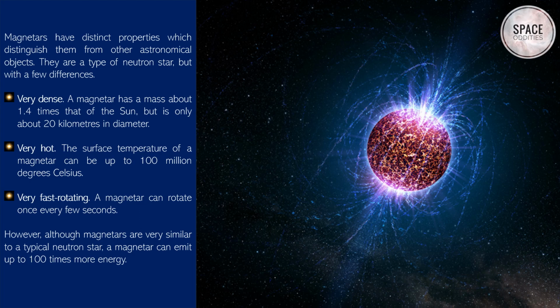Magnetars have distinct properties which distinguish them from other astronomical objects. They are a type of neutron star, but with a few differences. They're very dense. A magnetar has a mass about 1.4 times that of the Sun, but it's only about 20 kilometers in diameter. They're very hot. The surface temperature of a magnetar can be up to 100 million degrees Celsius, and magnetars are very fast rotating. A magnetar can rotate once every few seconds. However, although magnetars are very similar to a typical neutron star, a magnetar can emit up to 100 times more energy.